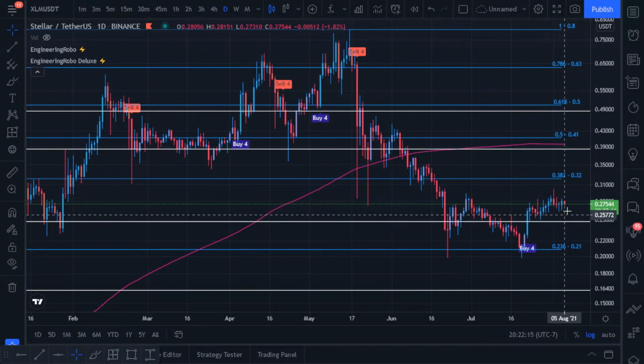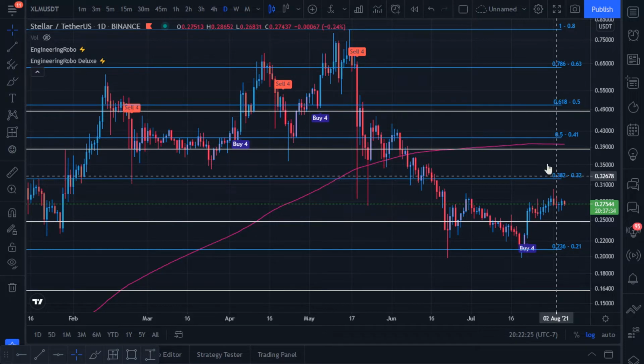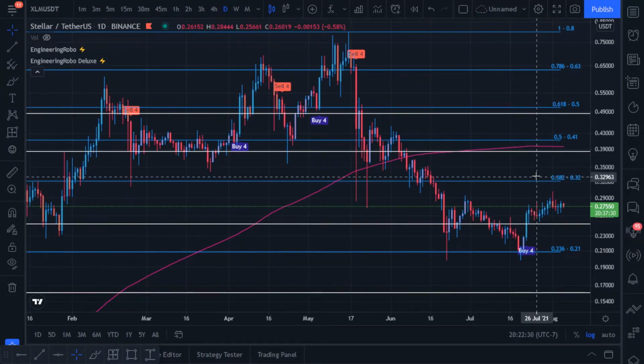We might have some more retests of it, but from the looks of it, this definitely seems like a level that we have held, and we are likely to interact with this 32-cent level very soon. In my opinion, lots going on for XLM in the short term here. We are looking more bullish than we have been.